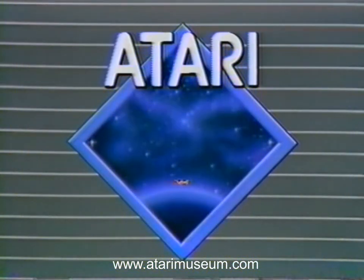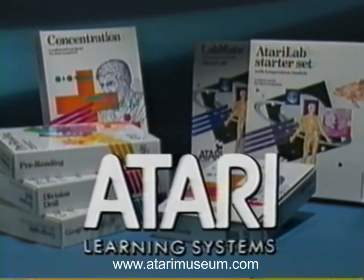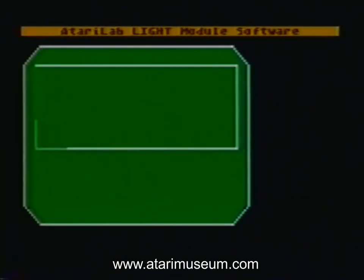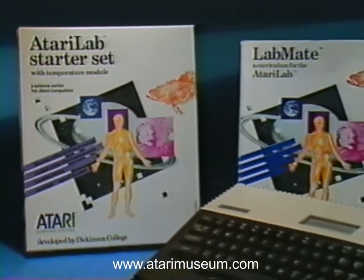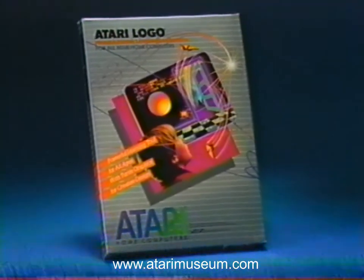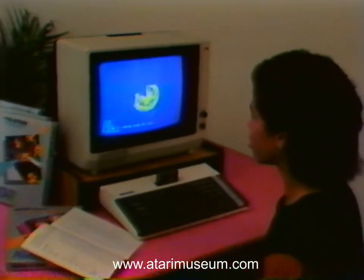Atari, committed to educational excellence with high-quality programs from Atari Learning Systems. Advanced learning programs that expand the computer's horizons, as well as the scholars. Including Atari Lab. And LabMate, the ultimate in experimental science software. Atari Logo, the premier introduction to computer literacy.